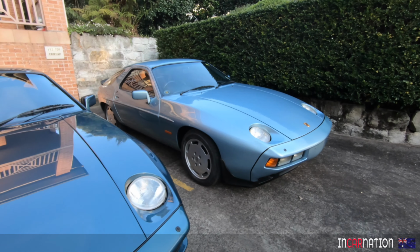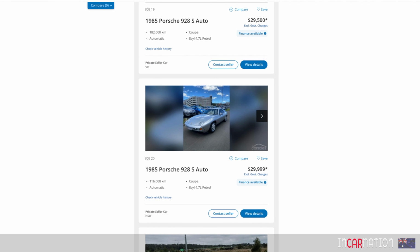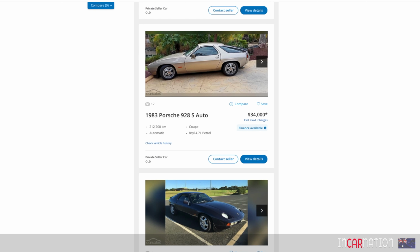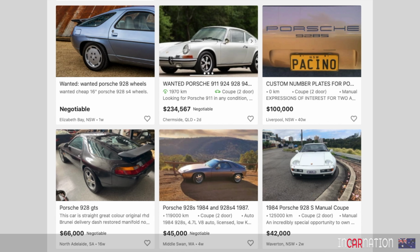For as long as I've been a 928 owner, I've been waiting for the values to take off, as they have done stratospherically for any air-cooled Porsche of similar vintage. A rising tide floats all the boats, they said, but for the 928 that really hasn't proven to be the case, for as long as I can remember. Second-hand values remain relatively low.